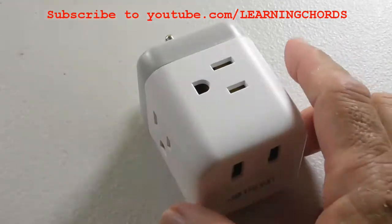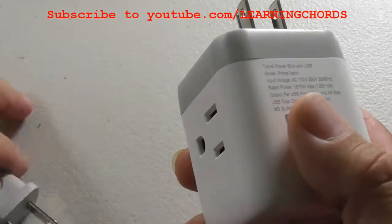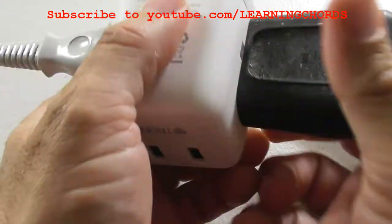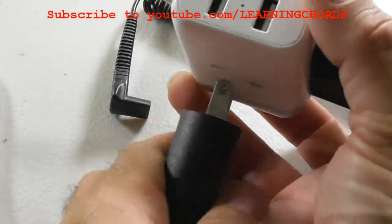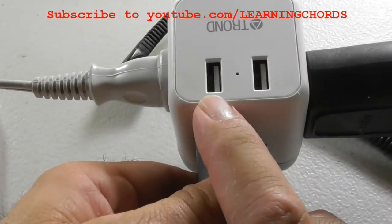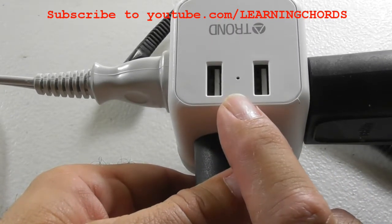So let me show you the advantage of this. While you are on the ship, you can plug this into the outlet, and then you can power up your hairdryer, you can power up your shaver, you can power up another appliance. You have all 3 of these plugged in, perfectly safe and usable on a ship. Plus, as I said, you can plug in your cell phone or other appliances that need USB power.